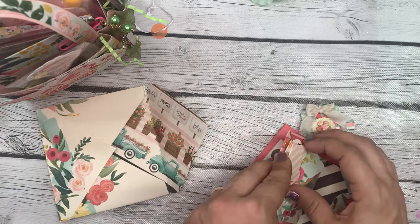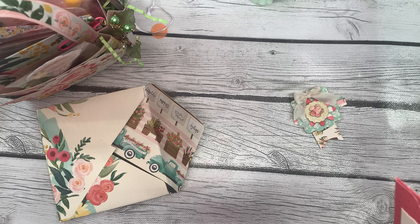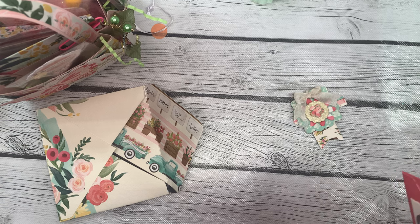With my chubby fingers. What did you put in this tiny envelope? Sorry, guys. Stand by. I'm going to use my tweezers.